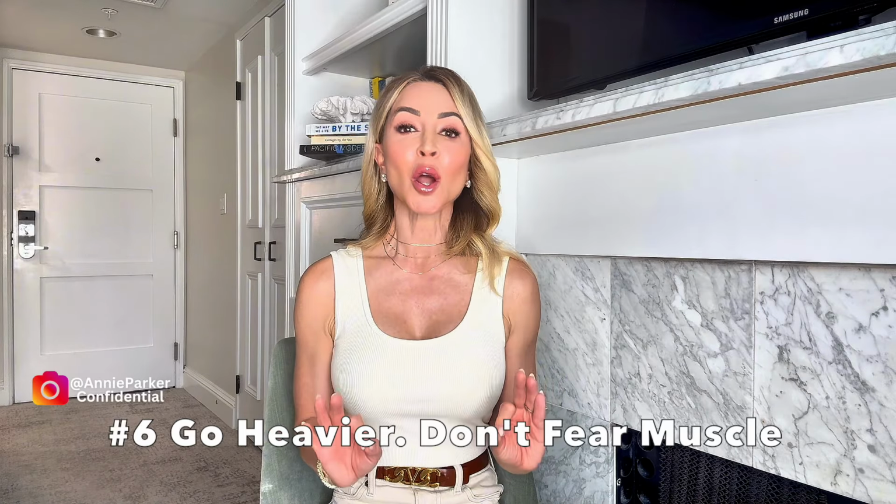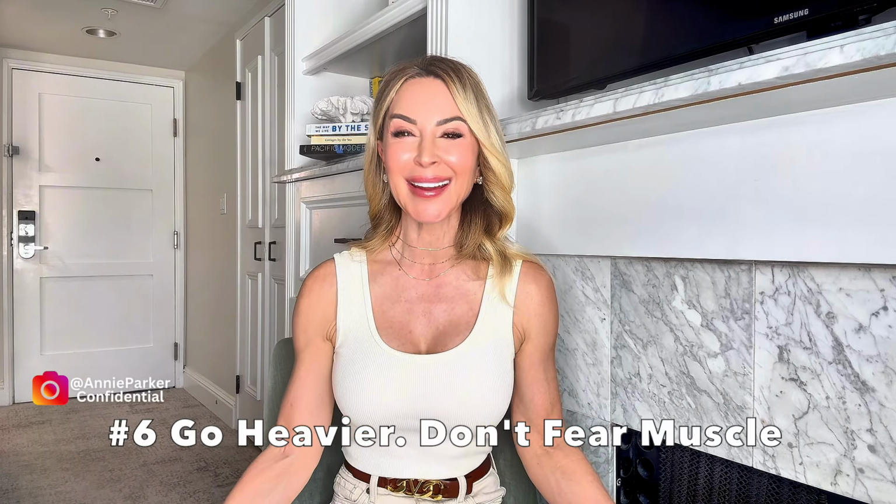Number 6, go heavier. Don't be afraid of building too much muscle. Some women fear getting overly bulky, but muscle is what gives arms that sleek, defined look. Also, unless you're on steroids, the vast majority of women are not going to bulk up like a man. I say the vast majority because there are some women, and I will say myself included, that if I lift too heavy, I will get bulky because I develop muscle very easily, but that's a very small category.